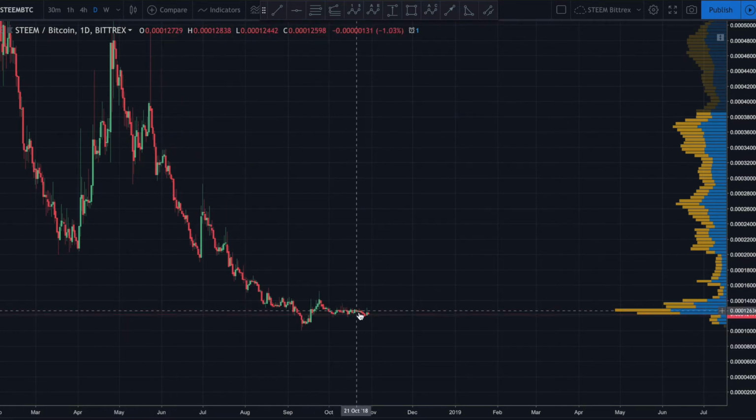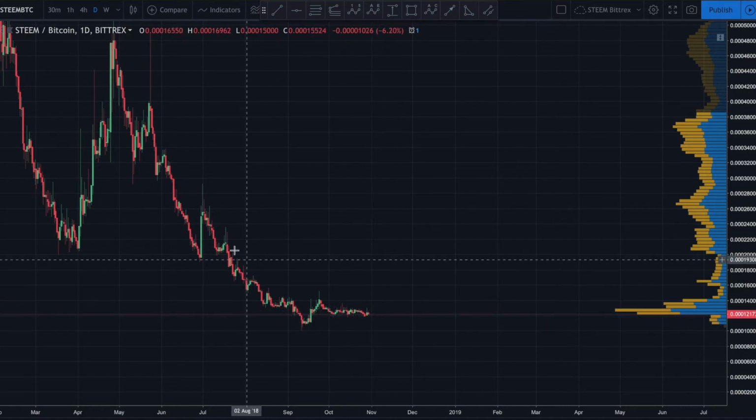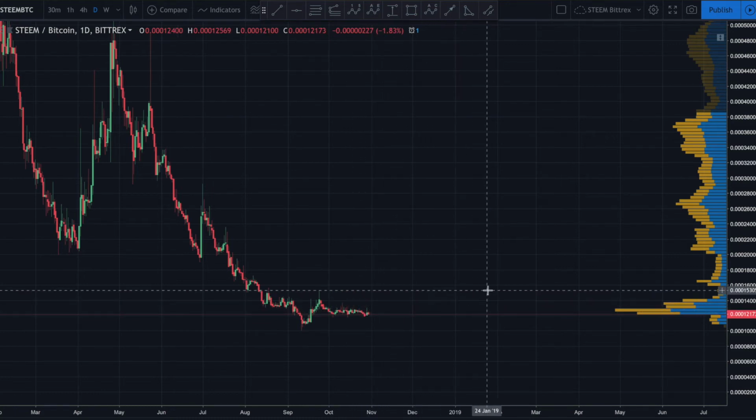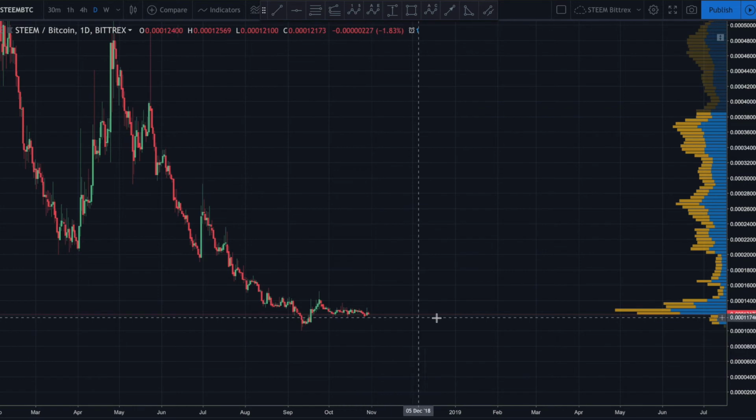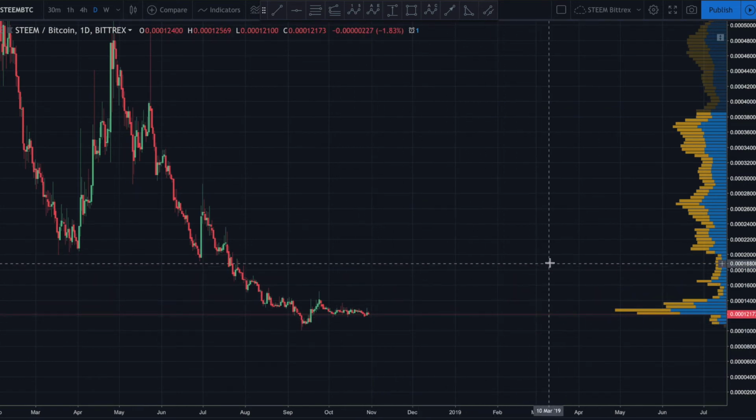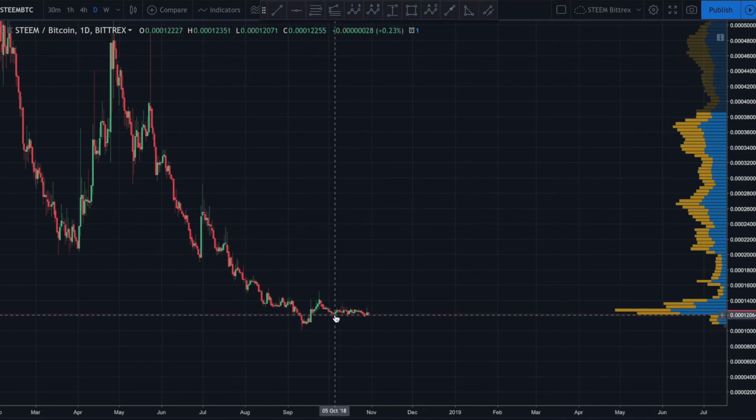Doesn't mean it's going to only flatline. We could get small breaks below this area, getting pushed right back up, but possibly a flat line for just a little bit longer, and then price starts to curve slowly right back up. So it wouldn't be really an explosion up, but it would be a nice, slow, steady, healthy climb up for STEEM. Now, I'm not saying that's going to happen, guys.